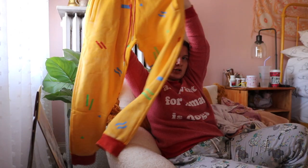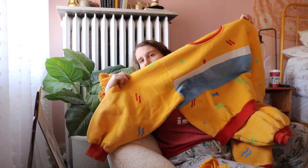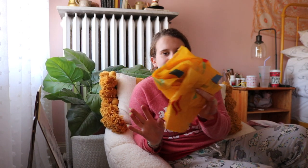These are the joggers, the sweatpants, and then this is the sweatshirt. I got the sweatshirt in a medium and the pant also in a medium. So that's the main clothing items. And I kept the tissue paper because it's so pretty. It matches the pieces. Let's just go into stocking stuffers because that's what's at the top of this box.